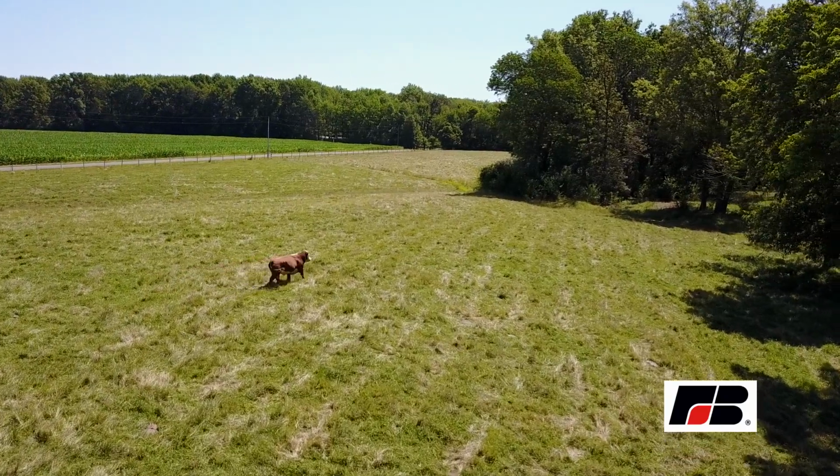We have breeding stock that we sell from time to time, some bulls to neighbors and things like that. We have some other breeding stock, some freezer beef to different people that have been regular customers over the years. And then we market at one of the local livestock markets any of the other calves that we don't sell for freezer beef.